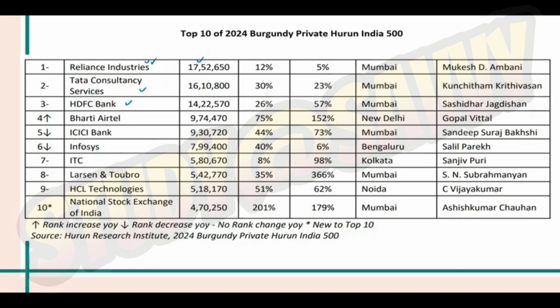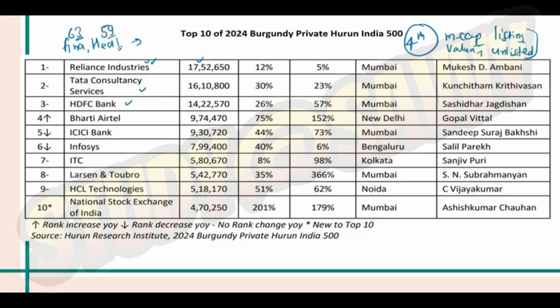Now, this is the fourth edition of this list, and it is based on the market capitalization for the listed companies and valuation estimates for the unlisted. This is how the valuation of the company is calculated, or the rankings are provided under this list. Under this list, the financial services sector and healthcare services sector dominate. From the financial services sector, there were 63 companies ranked in this list, and from the healthcare sector, there are 59 companies.